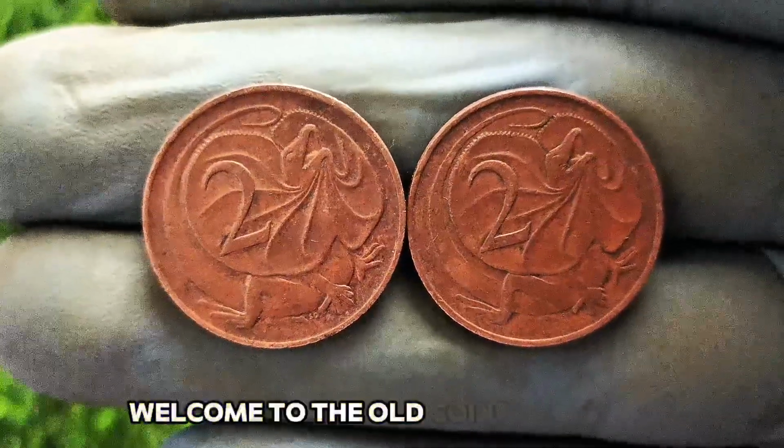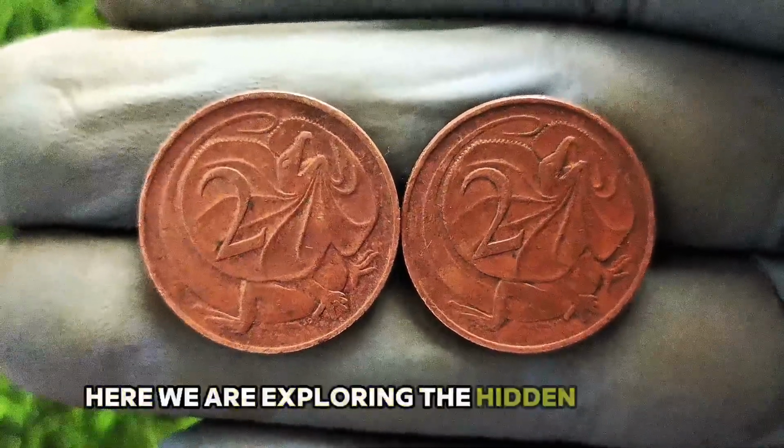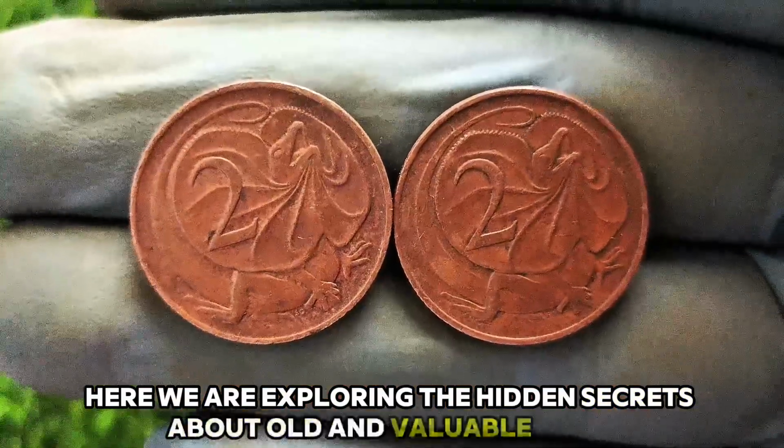Welcome to the Old Coins Explorer, the ultimate treasure hunt. Here we are exploring the hidden secrets about old and valuable coins.